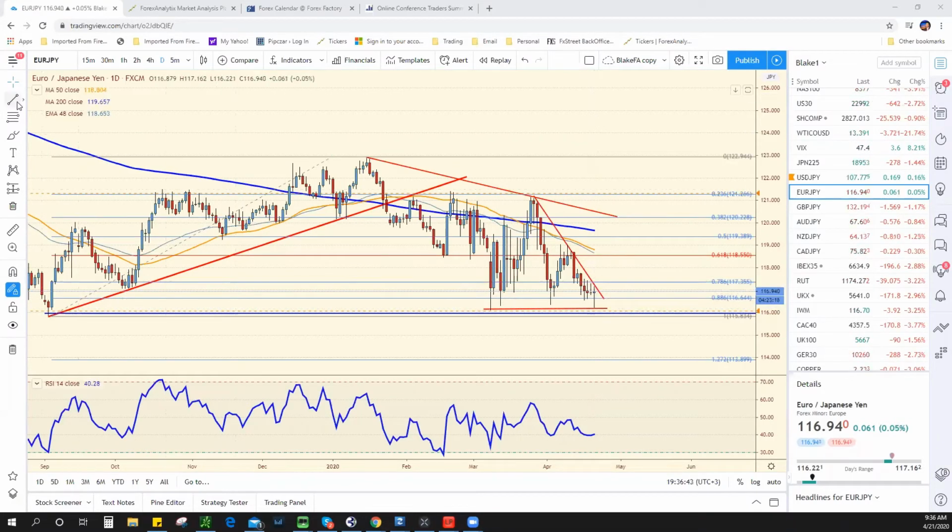So the risk is if stocks bounce and the euro yen breaks above these highs, we're going to go back into this range. We're going to go back towards 120. I'm not saying that we're going to get all the way to 120, but that would be my initial thought: shoot, here we go back towards the 200-day moving average and back towards 120. Again, I'm not saying that's going to happen, but that is a risk. That's a risk if equities decide they want to bounce.